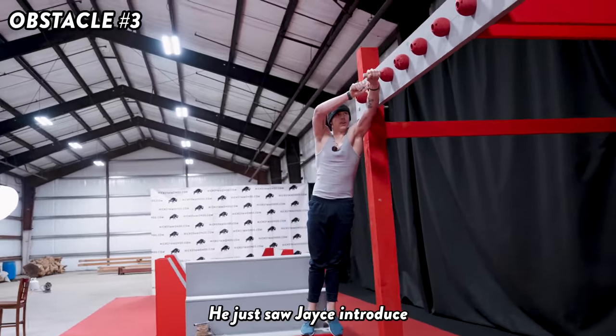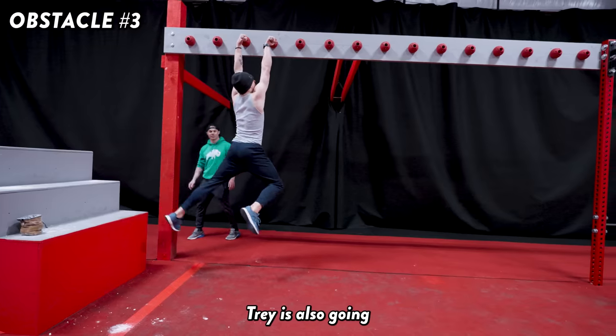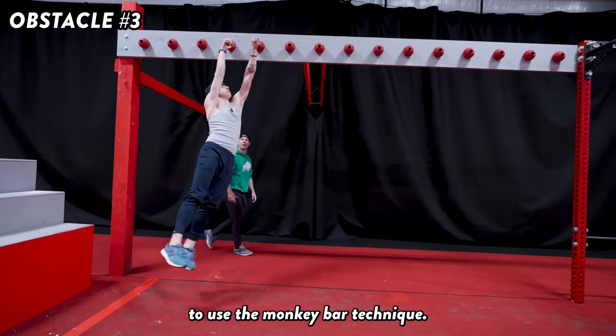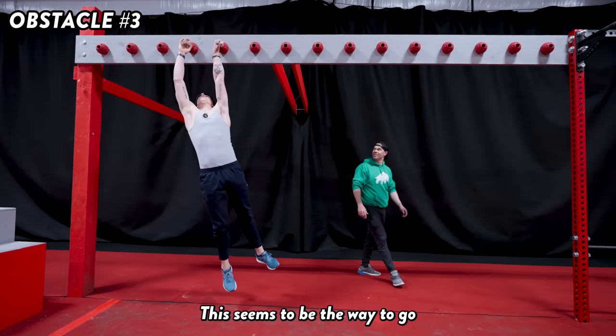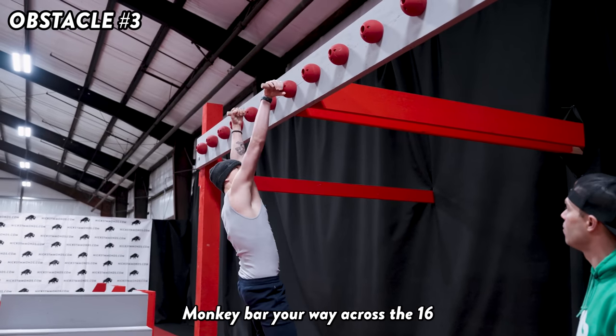He just saw Jace introduce the monkey bar technique. And yeah, it looks like Trey is also going to use the monkey bar technique. This seems to be the way to go. Slow and steady, monkey bar your way across the 16-foot pegboard.